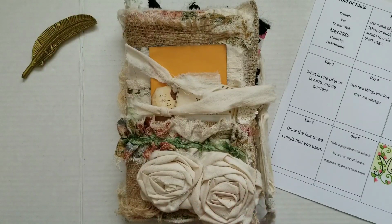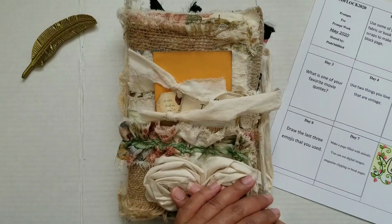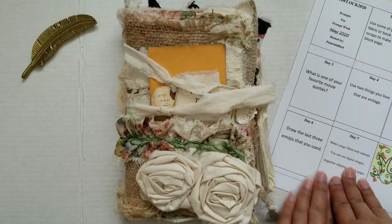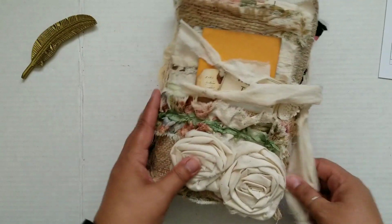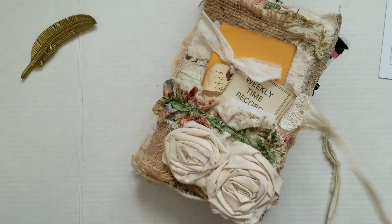Today I'm here to go over the recap for April's prompt week, 2020 prompts, and then give you the new prompts for May. So let's go ahead and get started. So I'm going to slide those aside for now. So opening up the old trusty dusty.